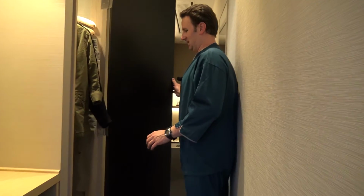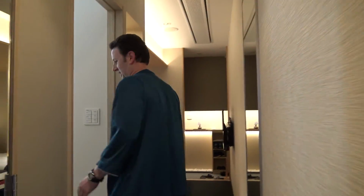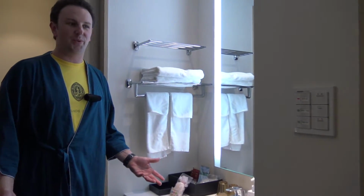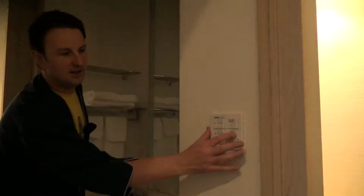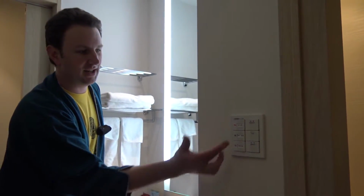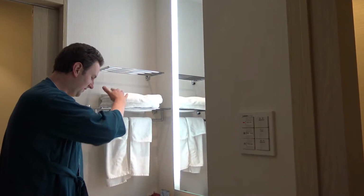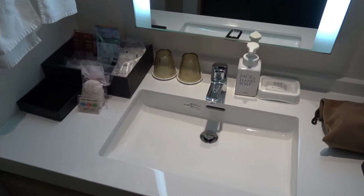Come back this way. Close the closet door, and we come in here. The bathroom is kind of a set of 3 rooms. There's a set of crazy switches on the wall that you can use to turn on and off all the lights in here, and you can also adjust the fan speed. There's a very nice mirror, a very nice set of towels, very nice amenities here.